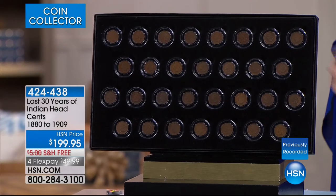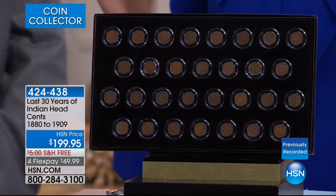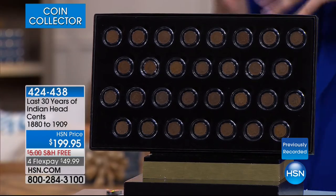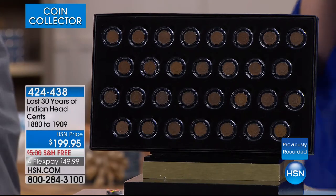last 30 years of the Indian head sets from 1880 to 1909. Now, I said to Mike, I thought we were going to have more of these. And he was just like, yeah, nice try, Robin. There are only 204 of these to go around, so this is extremely limited. This is nearly 30 years of the Indian head sets for $199.95, free shipping.